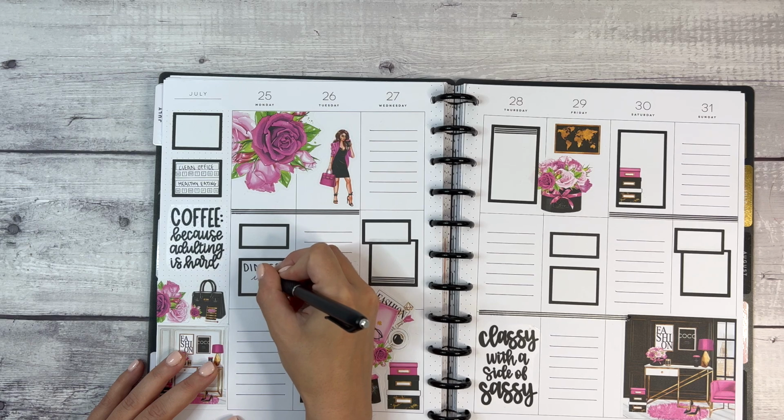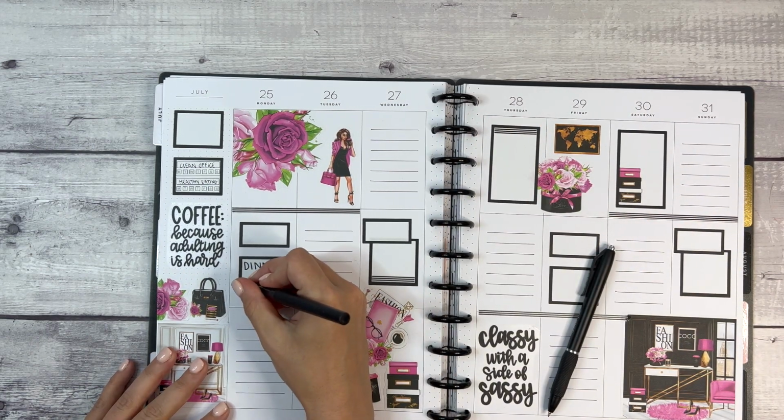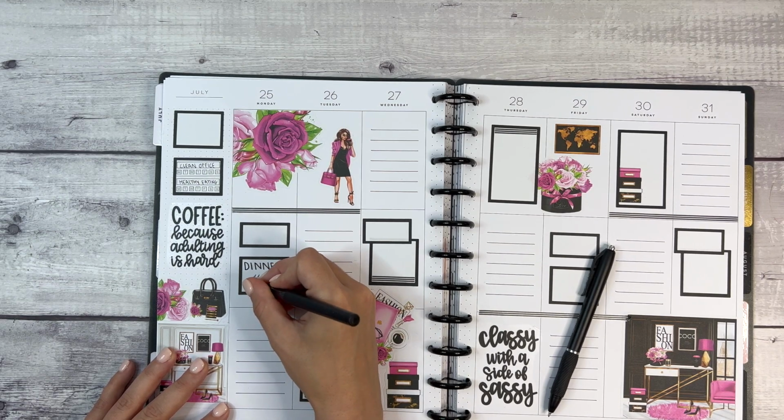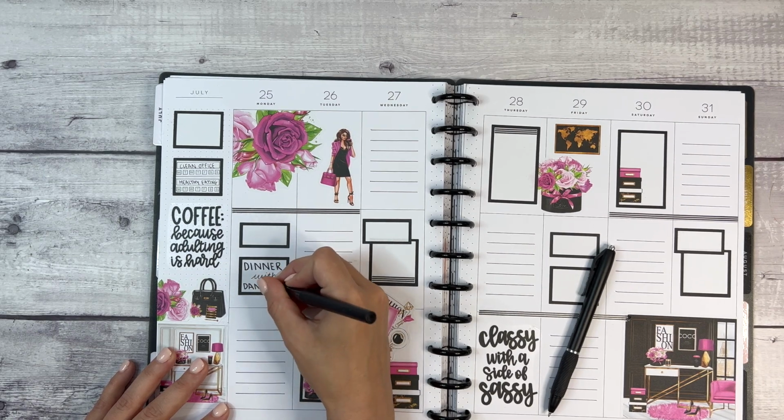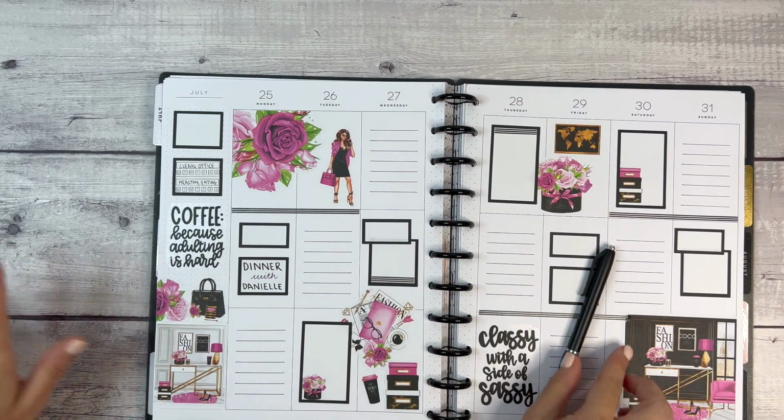Dinner with. And what's interesting about this week, it'll be interesting to see the way that the spread kind of comes along, is I don't really have plans. I have weekend plans, but I don't really have anything going on during the weekdays, which is very different from last week, which was crazy full.